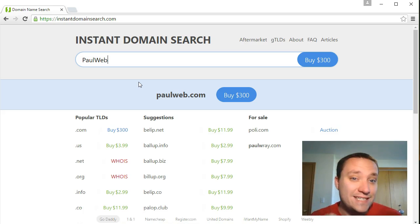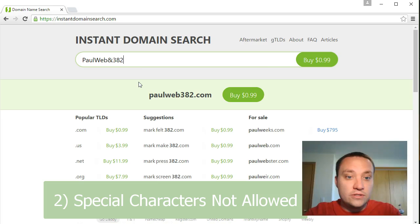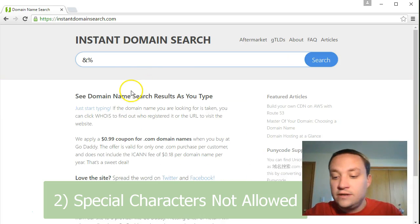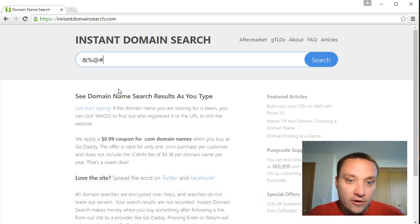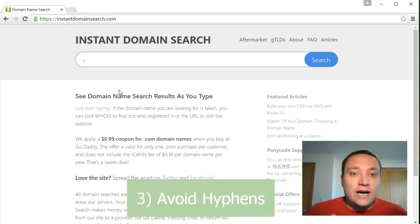Actually, punctuation is not allowed, which means my next point: special characters such as and, percent, at, pound sign, those are not allowed. So you cannot have a website with those in your domain name. The only one you can have is a hyphen, which brings me up to my next point. Avoid hyphens. Do not use hyphens in your domain name.